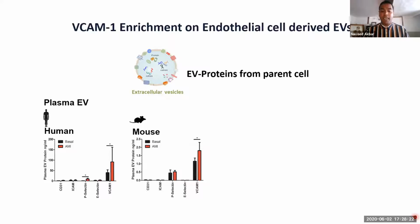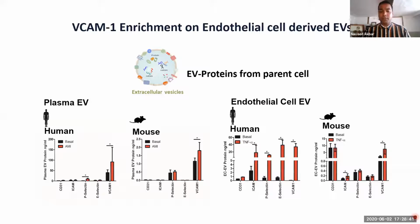To determine the presence of endothelial cell integrins on plasma EVs at the time of injury, I isolated plasma EVs from our patients and from the mouse model of myocardial infarction, and we find enrichment for vascular cell adhesion molecule 1. But what about endothelial cells in culture? So following a similar experiment to what I showed you earlier, where we take endothelial cells in culture, we expose them to an inflammatory protein or control conditions, we can then isolate the EVs, we find enrichment for endothelial cell integrins following inflammatory stimulation, similar to what we observe in the plasma of the in vivo samples. VCAM1 is consistently enriched in EVs in all studies.